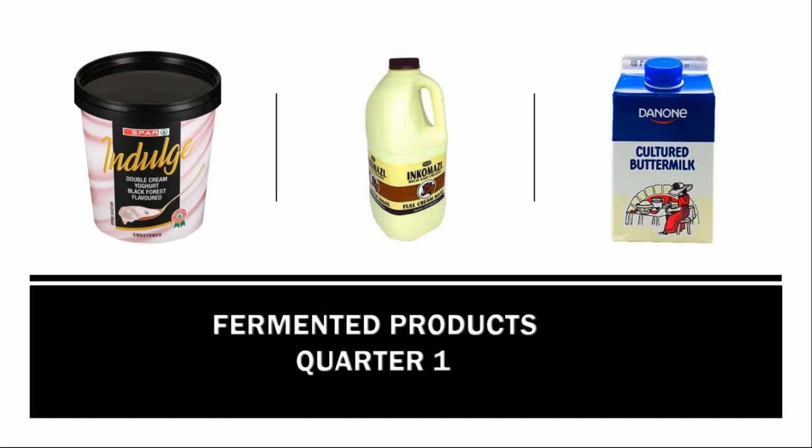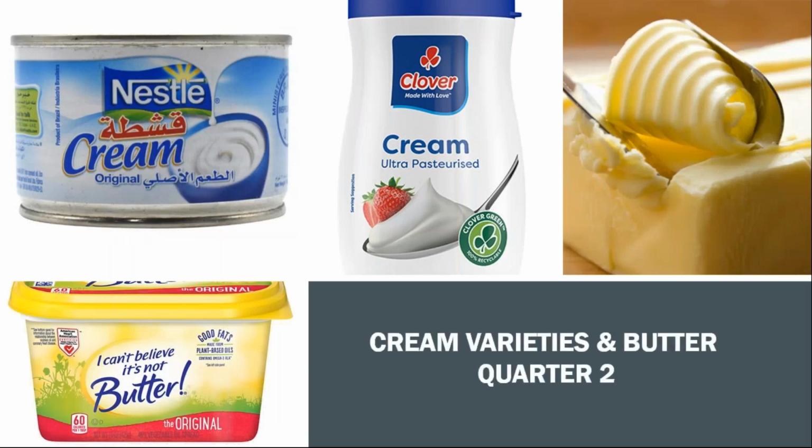Right, let's have a look at the byproduct schedule. I've just divided it into the 4 quarters. Quarter 1 is the fermented products, and that will include products like yogurt, plain or with added foodstuffs. It will include drinking yogurt, dairy snacks, cultured milk or amasi, or cultured buttermilk. They all fall under the fermented product group.